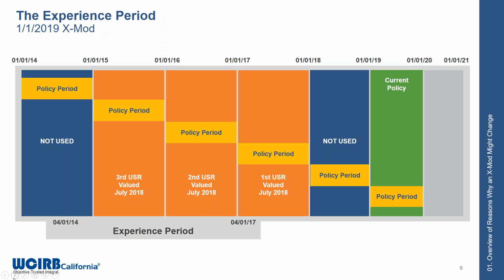So we have a 1/1/17 policy period. That would be the third orange box. And we would use the first USR to include in the XMOD calculation. And we would use the second USR for the 1/1/16 policy. That would be the second orange box if we had a second USR. So we would only receive a second USR if we had open claims. And the same thing for the 1/1/15 policy. We would use the third USR or the latest USR, depending on if there were open claims.